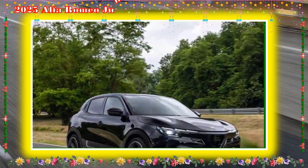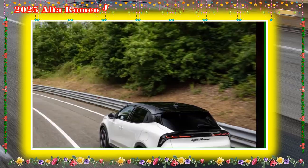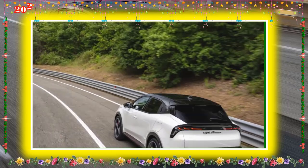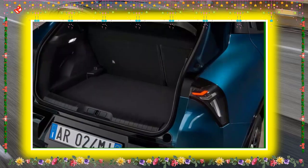Alfa Romeo interprets the use of software and connectivity to enhance the sensations of the driver, who is and remains at the center. This is why Milano is equipped with the most advanced connected technology that ensures maximum comfort.